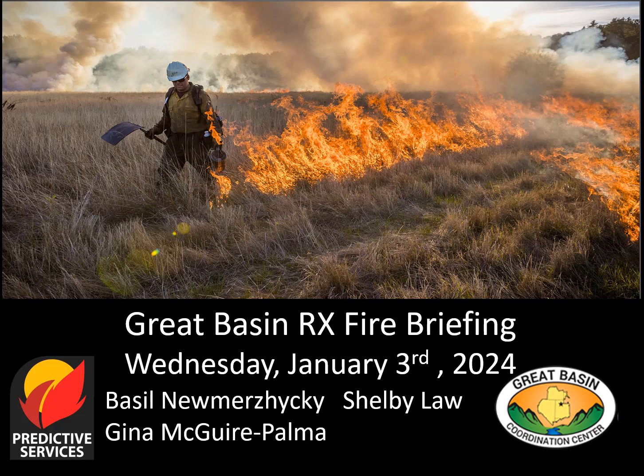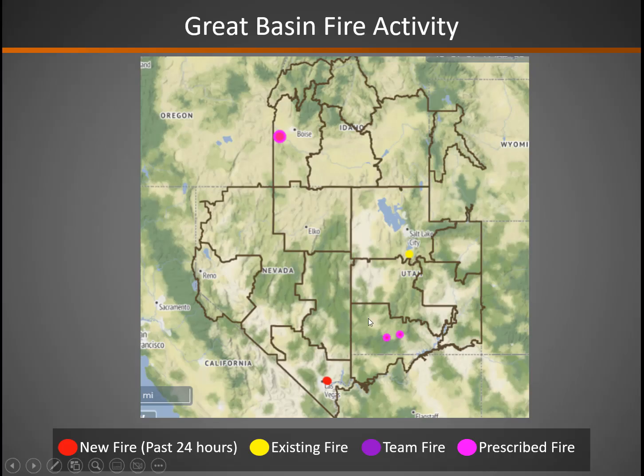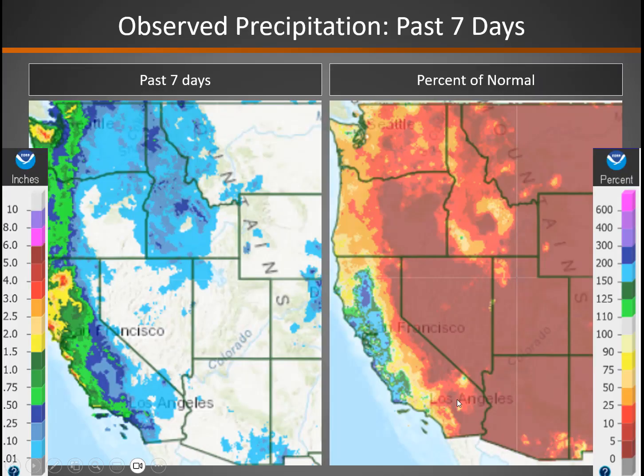This is the Great Basin Prescribed Fire briefing for Wednesday, January 3rd. On the prescribed fire map, just a few small projects going on. You can see them by the purple circles. A little tenth of an acre fire reported just outside of Vegas.